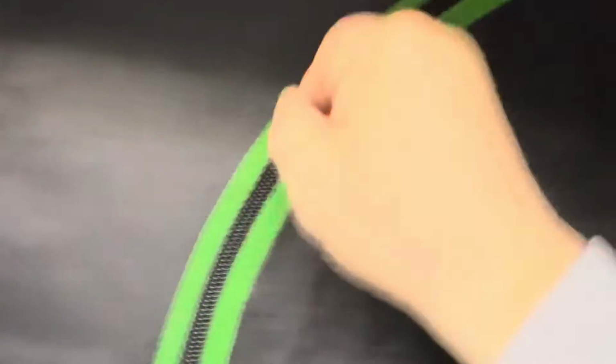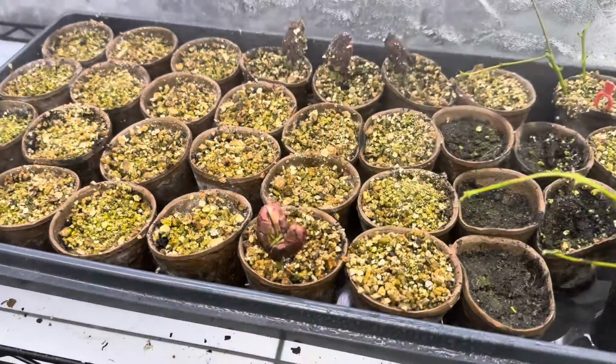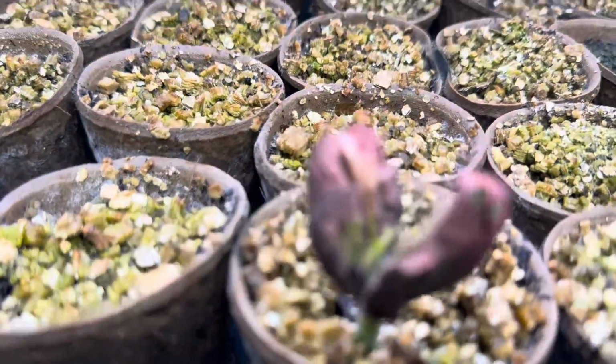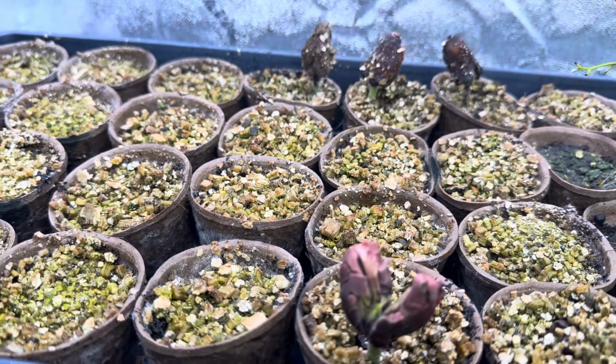So let's go inside. This is the place where the magic starts. And you can see how humid it is in here. These are my Theobroma cacao seedlings. Chocolate trees in the making. There is one. There are some more back there, some that haven't germinated yet.